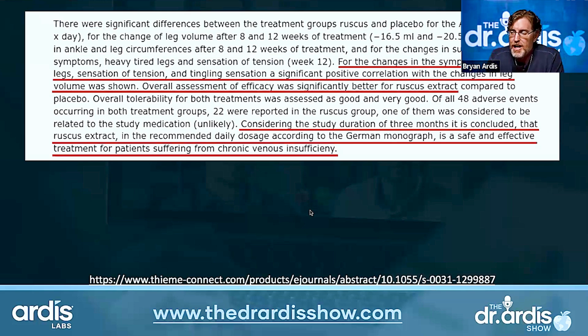For the changes in the symptoms, heavy lower legs, sensation of tension, think about your loved ones who have these conditions. For the changes in the symptoms in 12 weeks of heavier lower legs, sensation of tension and tingling sensation, a significant positive effect with the changes in leg volume was shown.